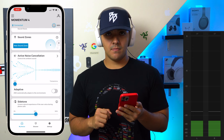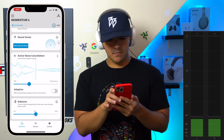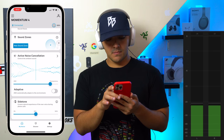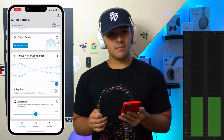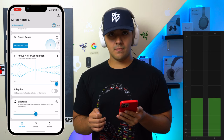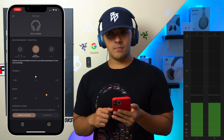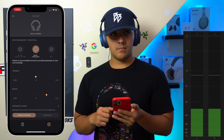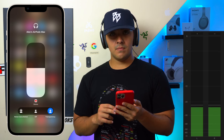Now, the ambient mode on the Momentum 4s is the only ambient mode here that allows you to adjust how much noise they let in, whereas the ambient mode on these other two headphones are one size fits all. However, the ambient mode on the Momentum 4s prioritizes noise pollution over people's voices, making it hard to understand when people are talking directly at you. Whereas the ambient mode on the PX7 S2s sounds more natural, and the ambient mode on the AirPod Max sounds the most natural. It's almost like you're not even wearing headphones.